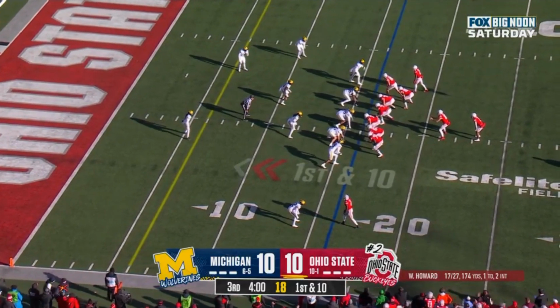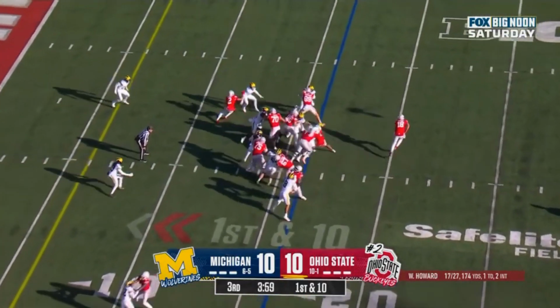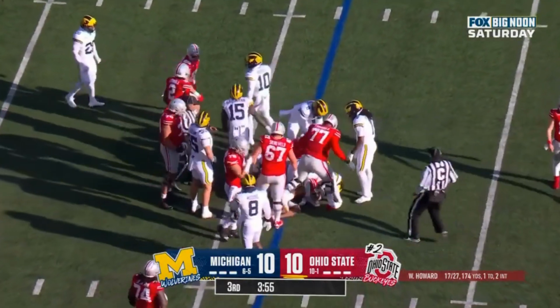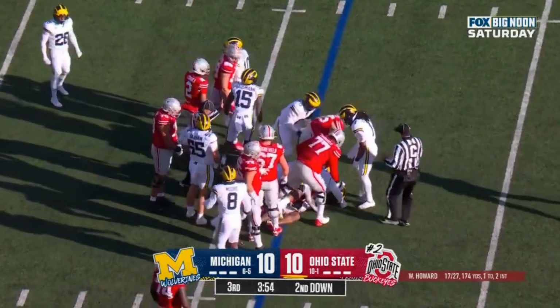So on this play here, he's able to hold that point at anchor, and then once he sees the running back comes into his area, he sticks out that big paw and brings the guy to the ground.